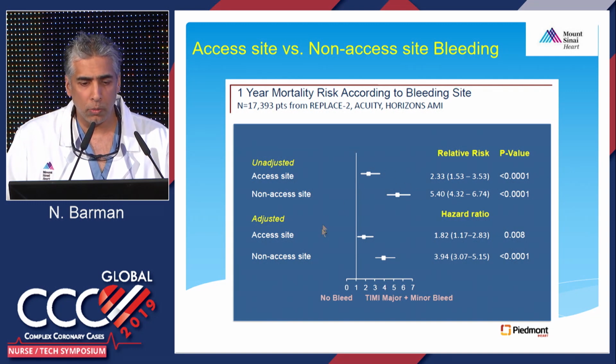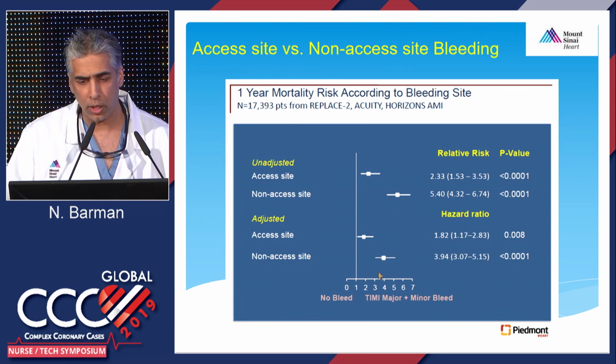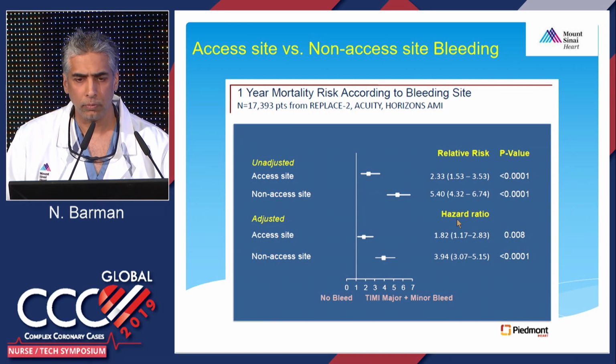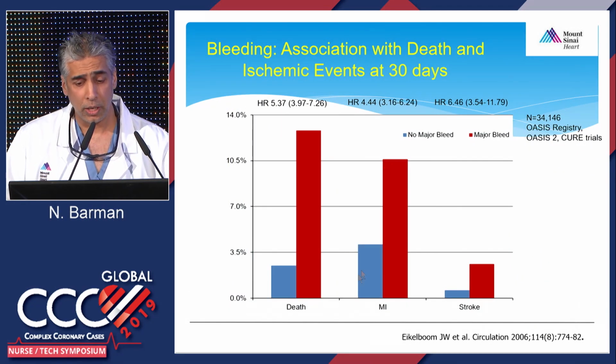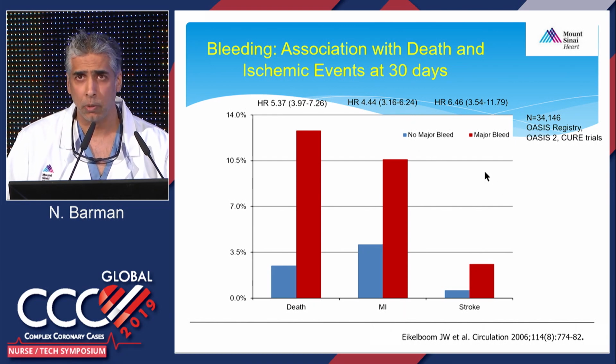What about where you bleed? Well, this is adjusted. Of course, if you bleed outside of your access somewhere, like in a brain or GI bleed, which is a big predictor, but even access site-related bleeding, so induced bleeding, is significantly relevant to your outcomes. It's not just death, MI and stroke, huge odds ratios for these bad things if you bleed. So not rocket science, but bleeding is bad.